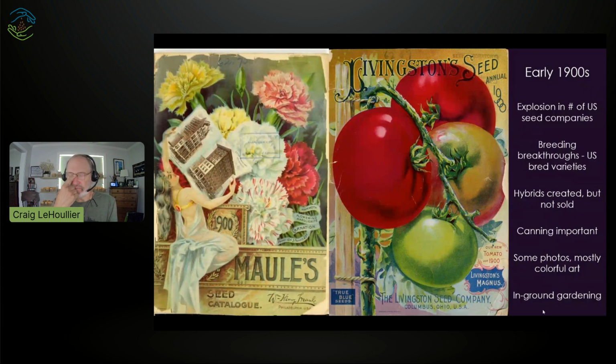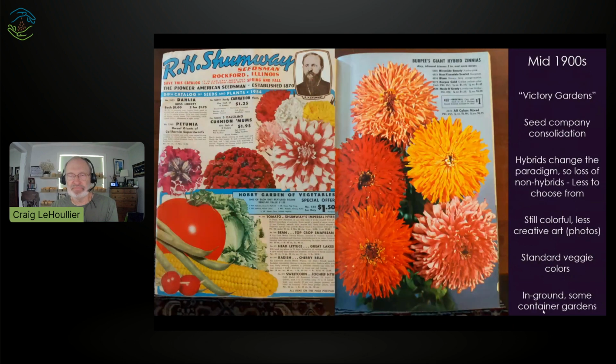Canning started becoming important. Hence, the shape of a lot of vegetables was the breeders wanted to make them more uniform. So tomatoes, a little bit smaller, a little bit rounder, less waste. Some photos, but mostly colorful art and in-ground gardening still ruled the day. We get to the mid-1900s, and yes, there's photography in the catalogs, but to my eyes, I liked the artistic drawings much better. But here we are.